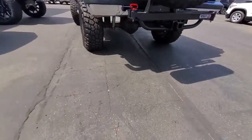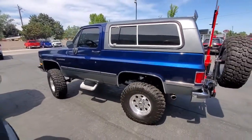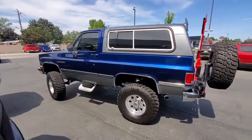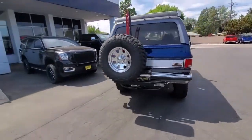I mean, you could take that anywhere. That's your backpacking rig right there. That's your hunting rig. That's your, oh, four-wheeler can do it, so can I rig. So anyway, nice little treat.